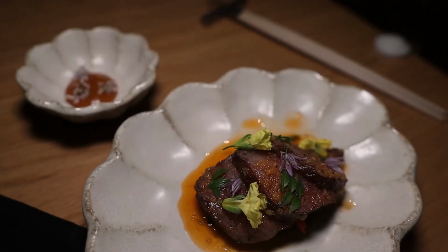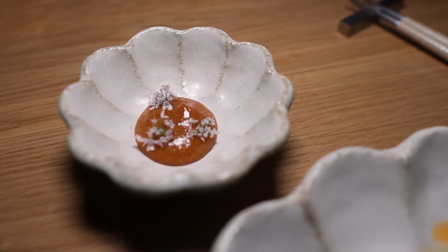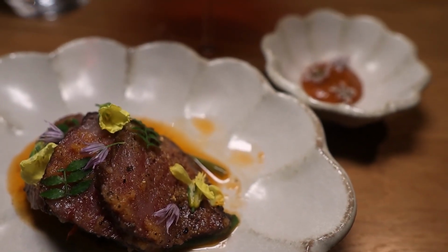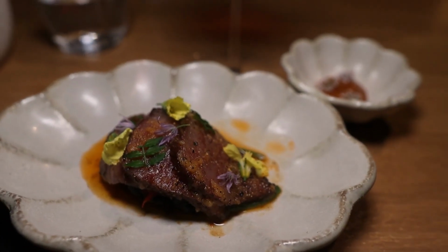A5 sirloin from Miyazaki. It's cooked over dense white birch coals to impart this clean, smoky aroma. It's sitting on top of water spinach with a sidecar of sata, emulsified egg yolk. For us, sata is chili oil with a lot of its umami coming from dried scallops. And just as you would with hot pot, get a good amount of sauce in every bite.